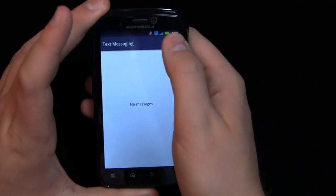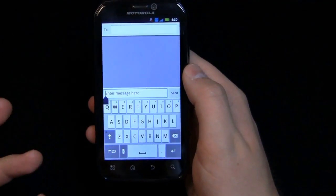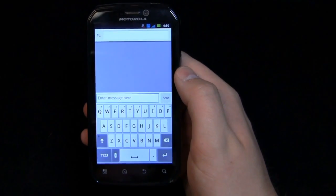That's what that looks like. I can add a plus if I want to. And I'll go down here and go to enter message. Now, it's a 4.3-inch QHD display with Pentile technology.